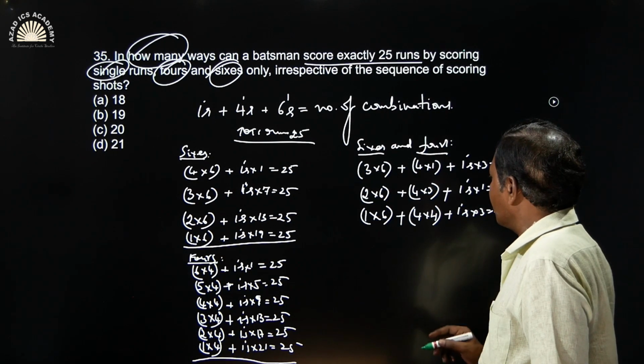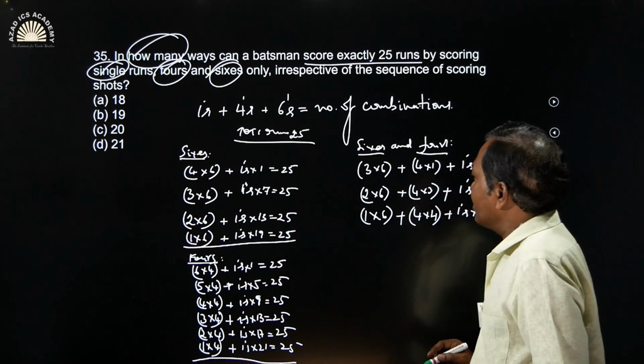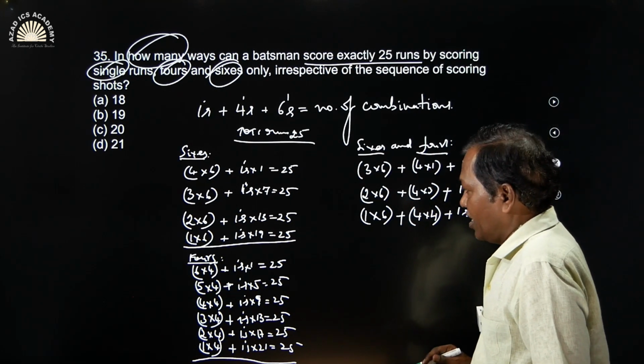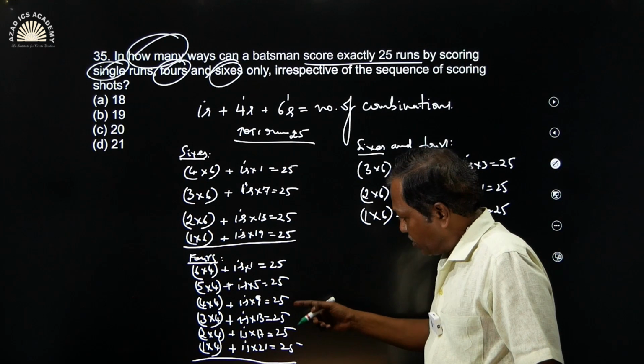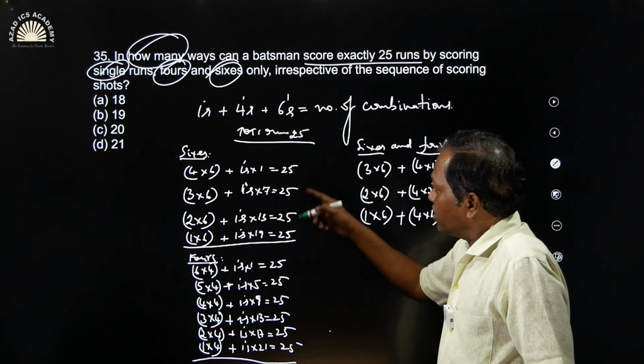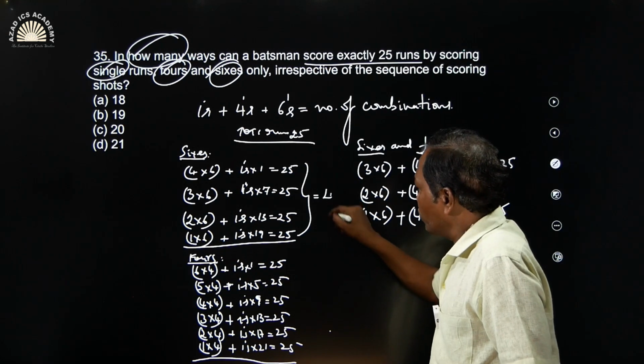4s and 6s were 4s. How many 4s? This already you have taken. See the number of combinations here. How many are there? 4. 1, 2, 3, 4, 5, 6. 6. Here 4. These are 4 combinations.